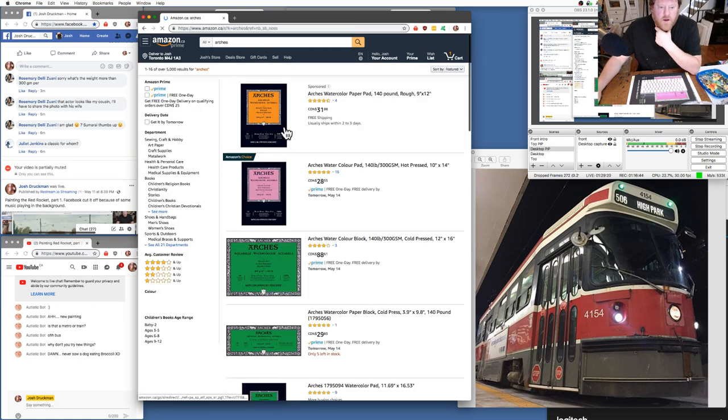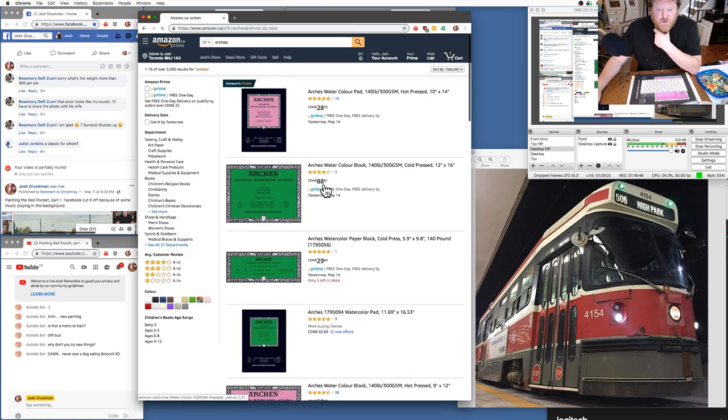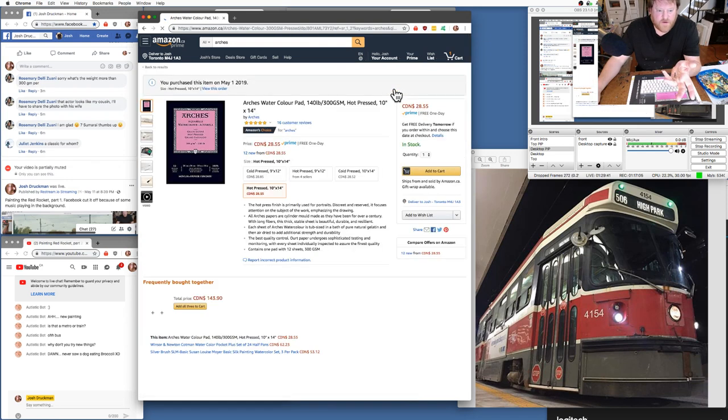Here we go. Okay, so this is the one I got right here. It was like the Amazon's Choice. So it was $29 for, how many sheets? Sometimes they come in less than 12. Yeah. Okay. This is $28 for 12 sheets. So I was right. It's like $50 for 20.